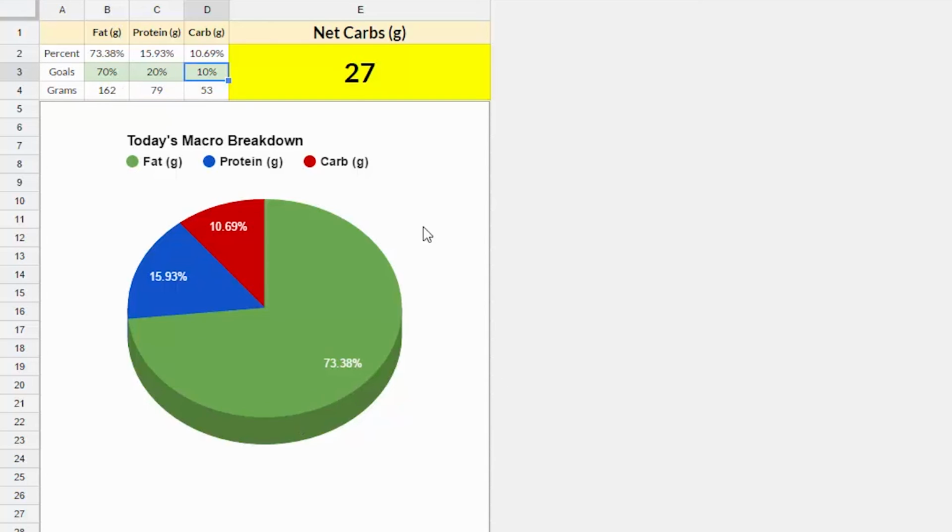But it shows you your picture of your macros right here, along with the net carbs, which if you're doing low carb or keto, I think that's the most important number more than anything else. I mean, it's important to get enough fat and get enough calories, but I think keeping your carbs low, that's really what you want to do. And make sure that you're eating enough fat so that you're not hungry and starving yourself.